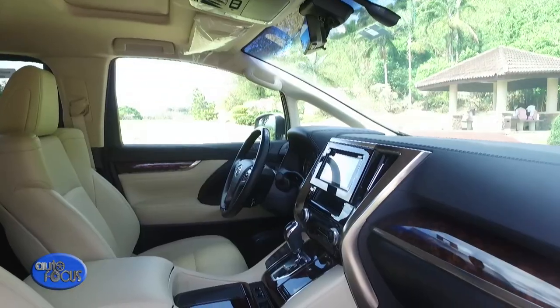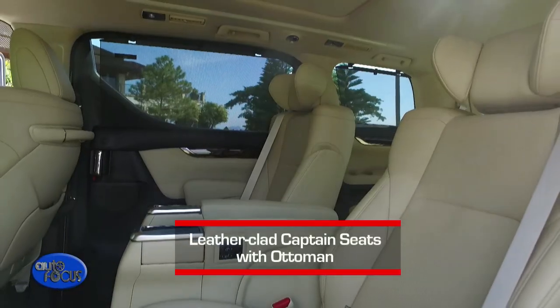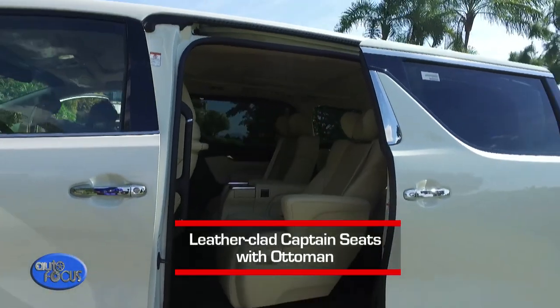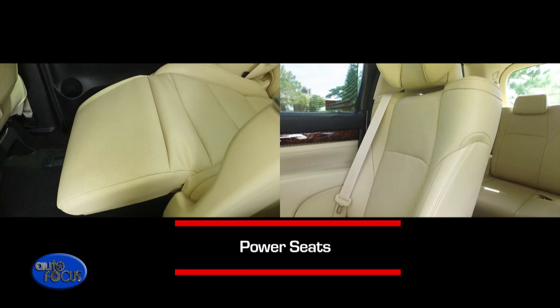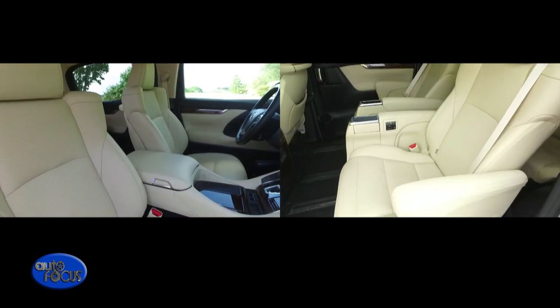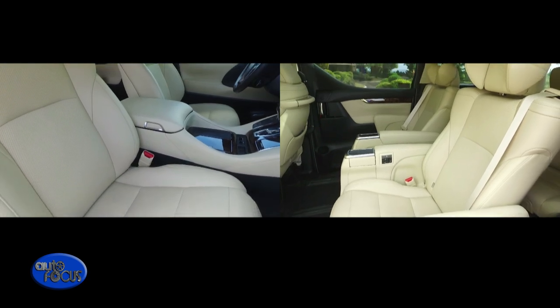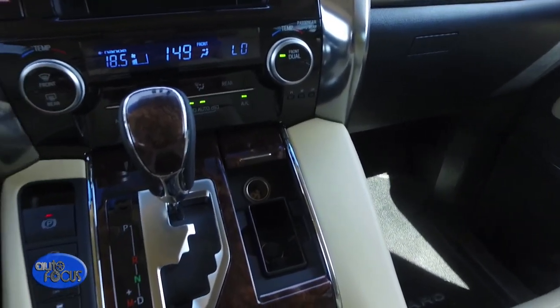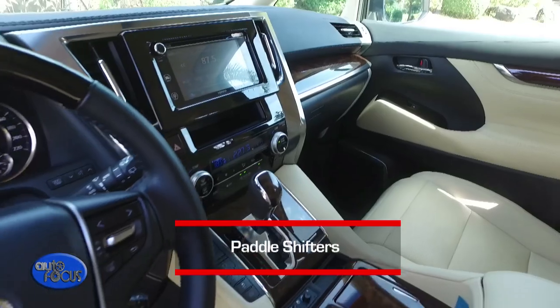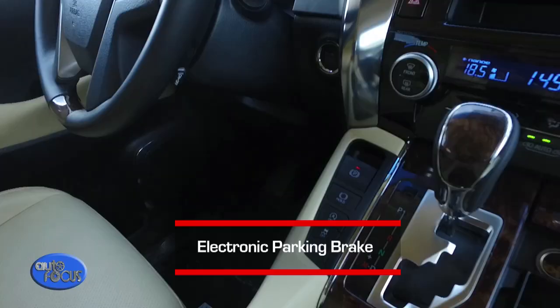It's now time to hop in the new Alphard. Inside, the leather-clad captain seats with Automan will effortlessly catch anyone's attention. Just like with its predecessor, these are power-adjustable seats as well. The majority of the Alphard's interior is wrapped in a premium wood grain trim, complemented by matte chrome and black piano wood inserts. We could stop here and decide right away that the interior of the Alphard screams luxury and comfort.